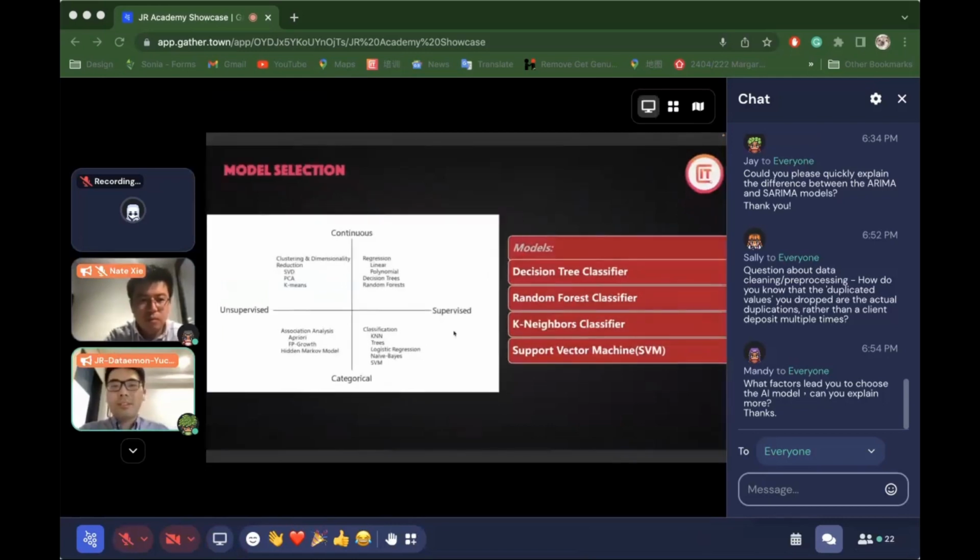Yeah, for the model selection here, we did some research online, and we found that we want to do a classification problem. To do the classification problem, here are some suitable models, like KNN, decision trees, logistic regression. So we chose some of them to build the model.